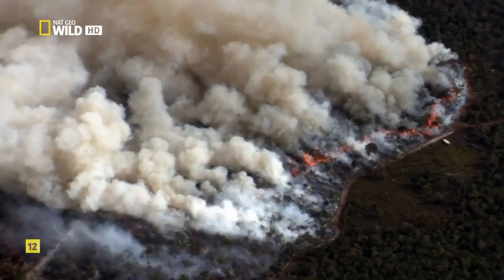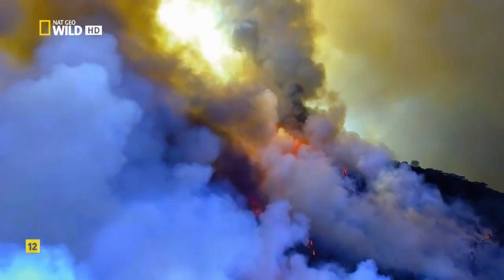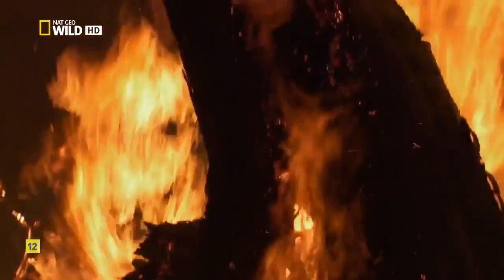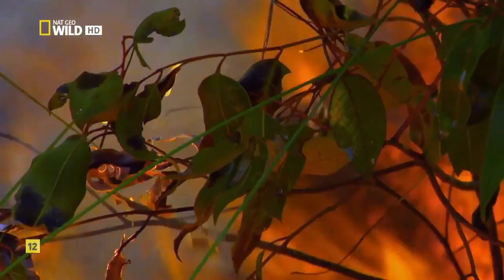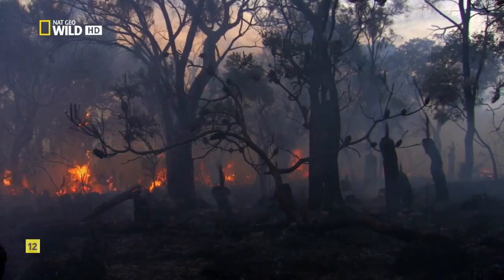In New South Wales, the hills are ablaze. In a typical year, as much as 10% of Australia's forest goes up in flames. And this fire is especially intense because these trees are eucalyptus. They contain volatile oils that burn twice as hot as oak. A bushfire can rage at 1,800 degrees Fahrenheit, hot enough to melt glass. But the inferno doesn't mean the end of this forest.